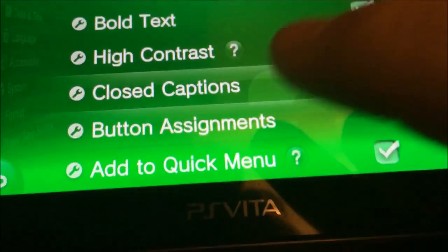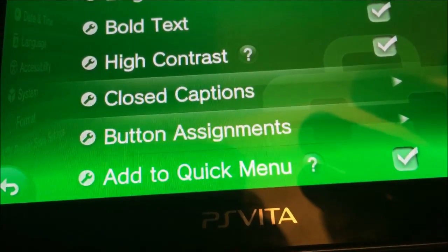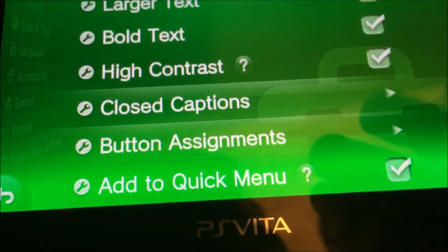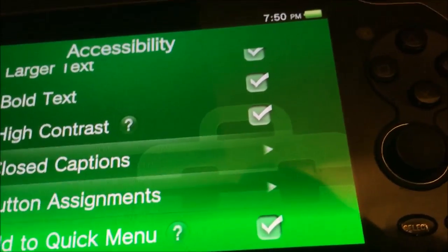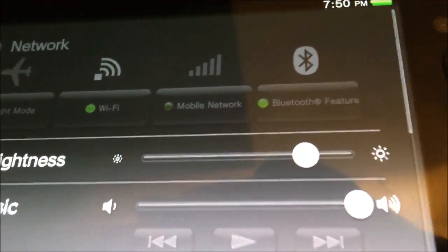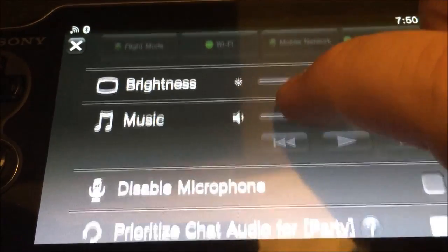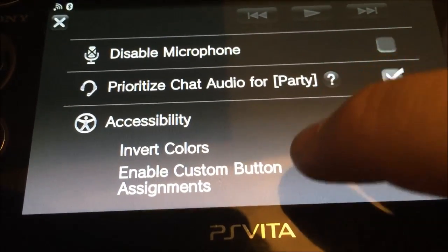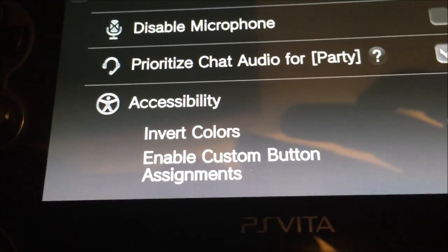And then on the bottom here, you have another option for adding these accessibility features to the quick menu. So if I hold down the PlayStation button, and I can do this anywhere, in here, in the store, wherever, or in a game, you get your typical Wi-Fi, Bluetooth, flight mode, brightness, sound, whatever. But if I go down to the bottom, you see now I have an accessibility section.